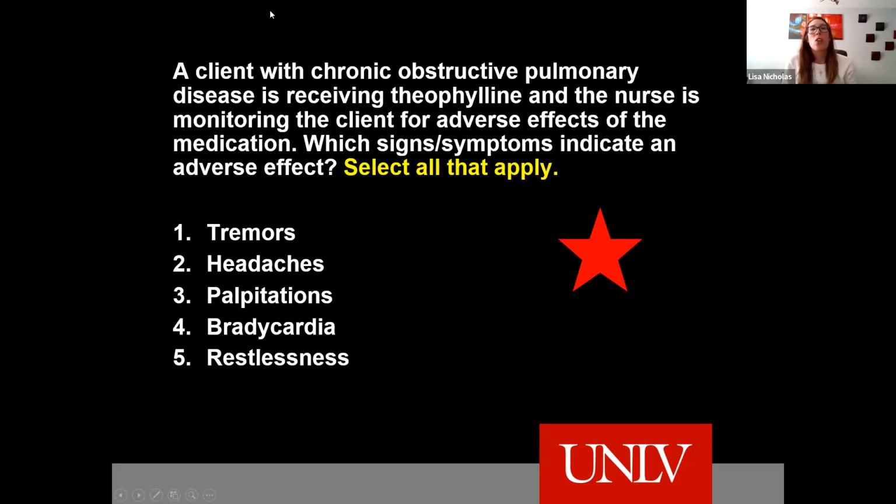Okay, a client with chronic obstructive pulmonary disease is receiving theophylline, and the nurse is monitoring the client for adverse effects of the medication. What signs or symptoms indicate an adverse effect? And this is select all that apply.